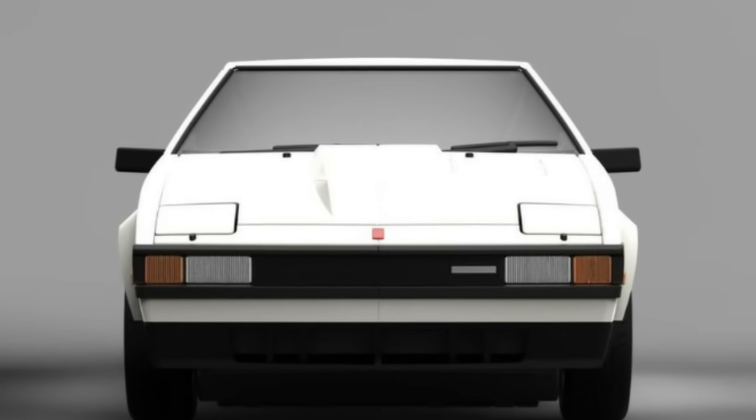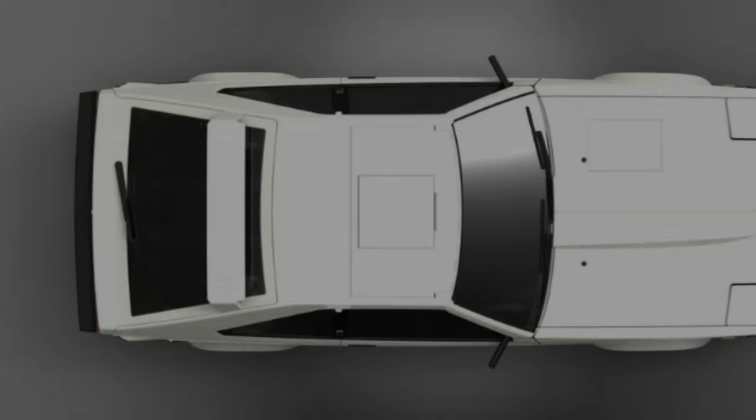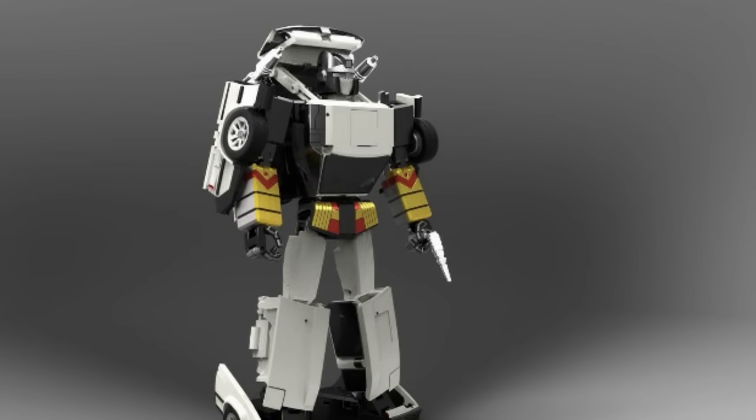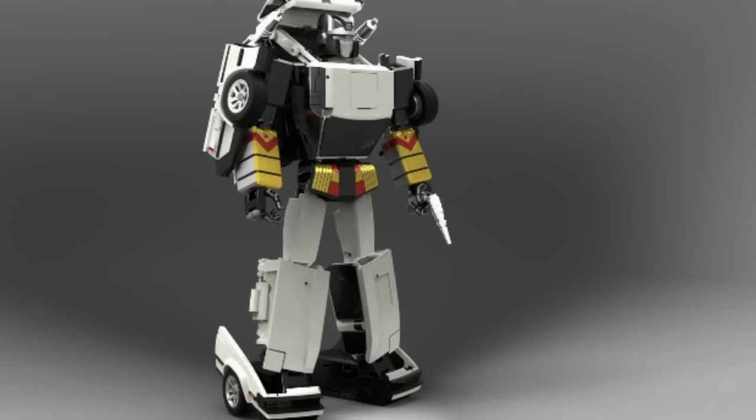I think that both modes here look really, really good, actually. I think this is a Nissan. Again, someone will tell me that I'm wrong. But this looks absolutely fantastic. I actually really like the bot mode here. I think it looks very, very cool.